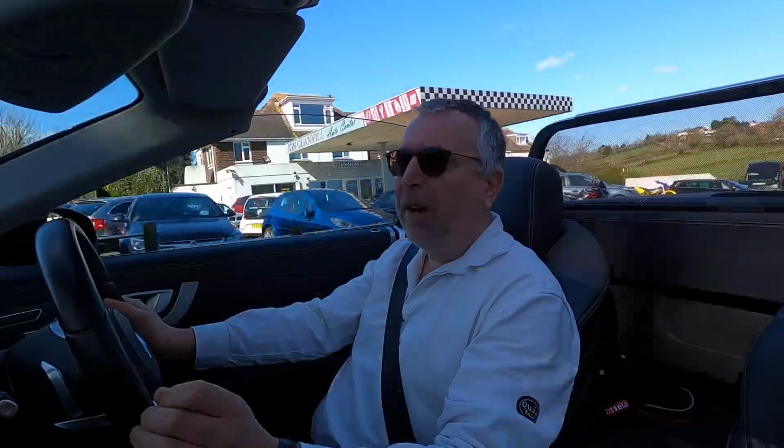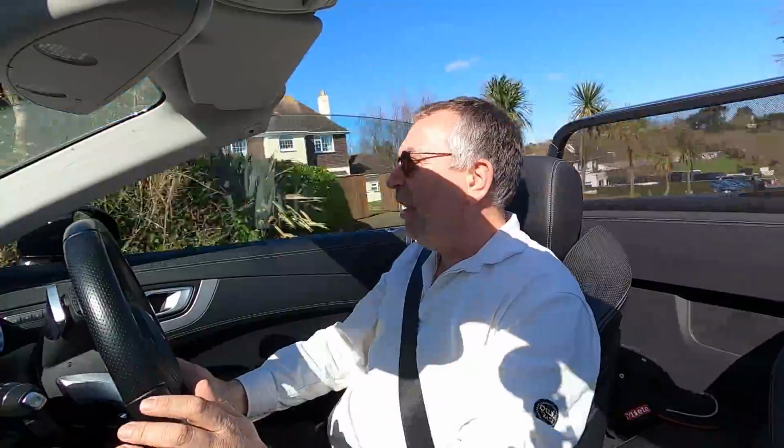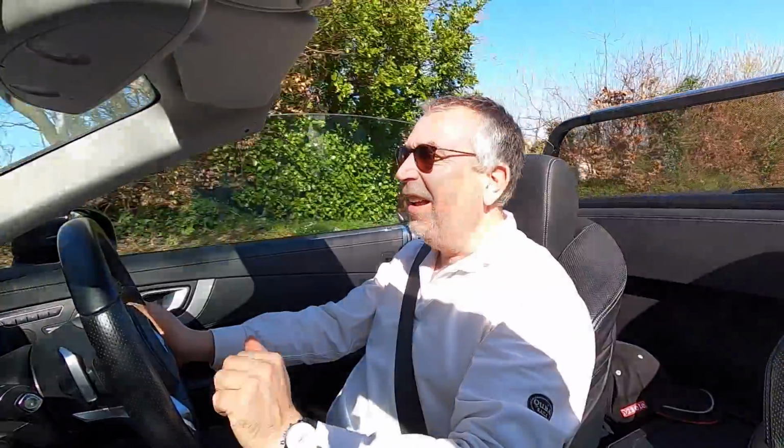And I think to sum up, what I would say is the SLK is like business class. It's everything that you could need. It's brilliant. This, however, this is like first class. This is everything you could possibly want.